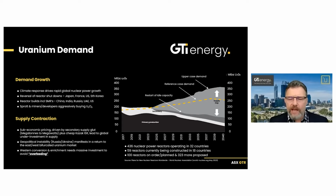What's occurred now is that most of the secondary supply and the pounds that were available to be sold in the spot market are no longer there. There's a number of things that have driven that, but the primary production part of the supply chain has really died. So the combination of both those secondary pounds going away and primary production dying because of sub-economic pricing, we've got a real contraction in supply, as you can see from the graph there.